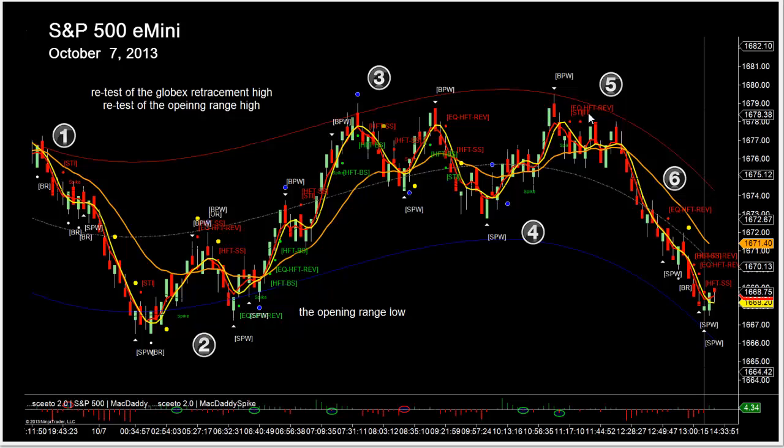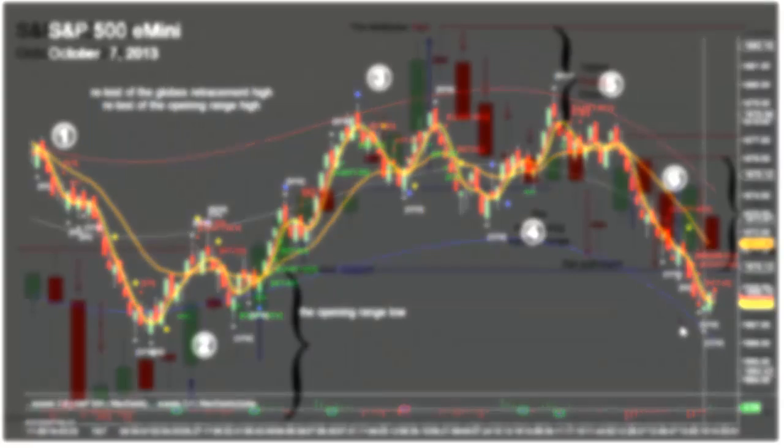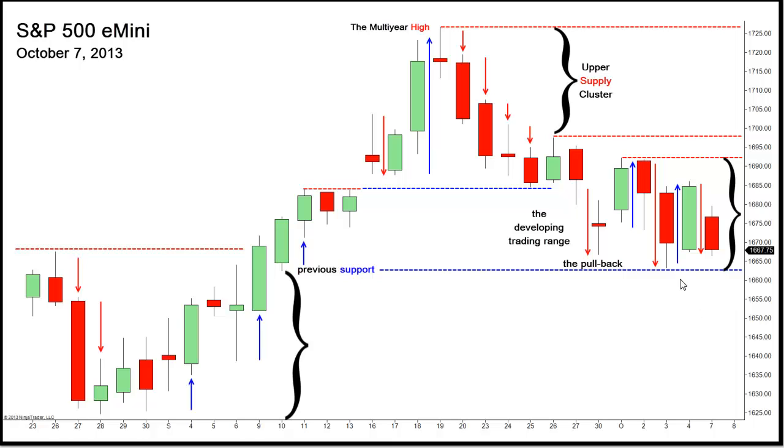followed by high-frequency selling. S&P futures spent the dominant portion of today's session, approximately 4 hours, trading in this narrow range between 1678 and 1675. In the last 30 minutes of Monday's session, selling pressure increased and the S&P sold off back down to the opening range low. Coming into Tuesday's session, the S&P is currently in a consolidation phase, attempting to build a base of support at or near the September 10th low at 1660.